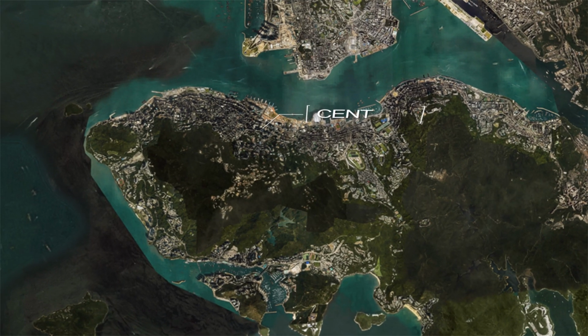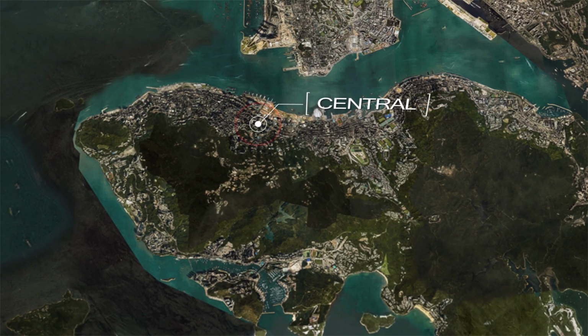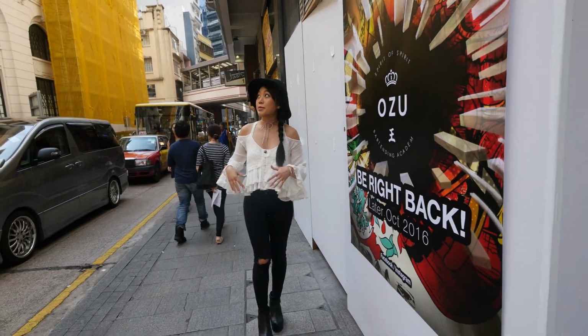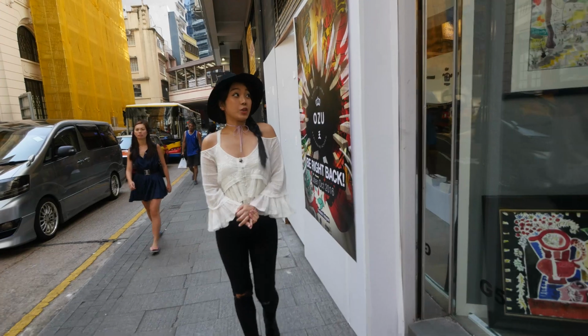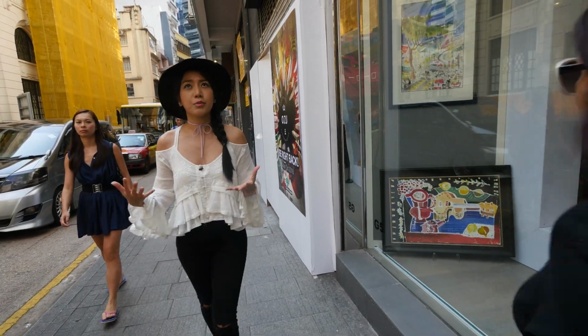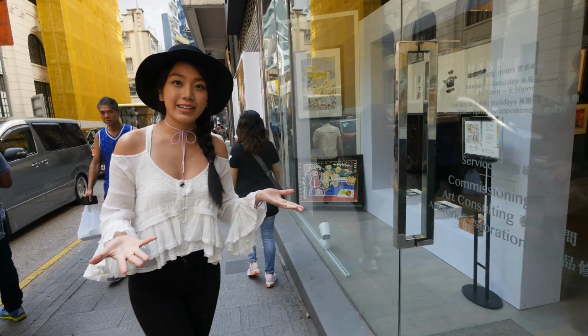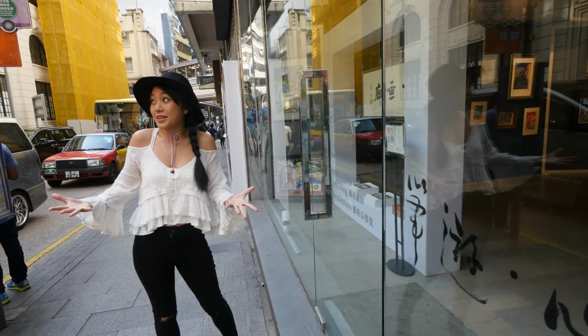Central is a location with a lot of art inspiration for designers and galleries alike. What I love about Central is you get a mixture of everything here. This is the oldest district in Hong Kong, but it's also the most modern. We have bars, we have restaurants, we have art galleries here. It's always fun to visit because you get a bit of everything.